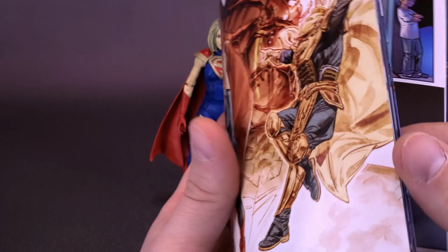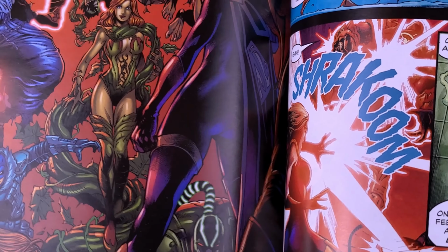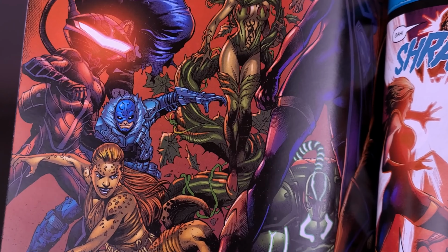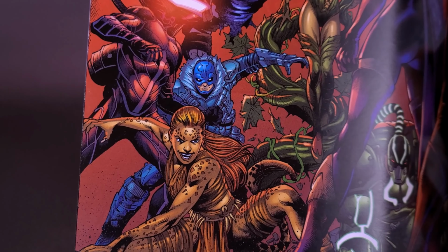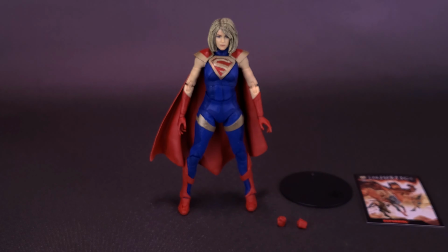Right down to one of my favorite pages of the comic, this one right here. Not just with Batman's rogues, but as you can see, Supergirl looks like she's started a battle not only with Batman's rogues, but also rogues from Aquaman and Wonder Woman down below there as well. Very, very cool. I'm going to put that to the side.